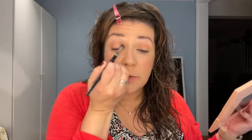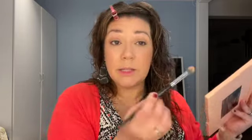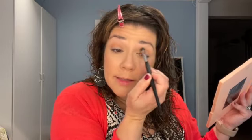Now, unlike my last video, the ColourPop Bare Essentials palette, I had to tap so much of that eyeshadow off. This one, you don't really. It's nicely packed, which is not a total deal breaker for me, but I mean, it was literally snowing eyeshadow in that video, so it's nice here. So that's just Midwest all over the lid.